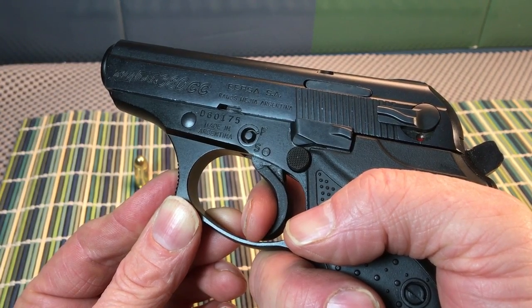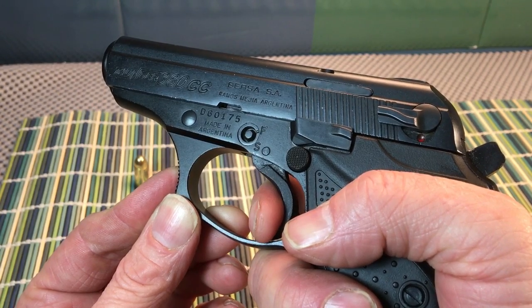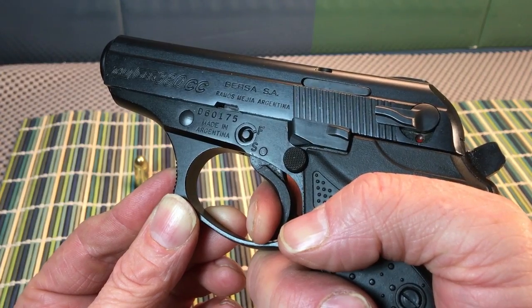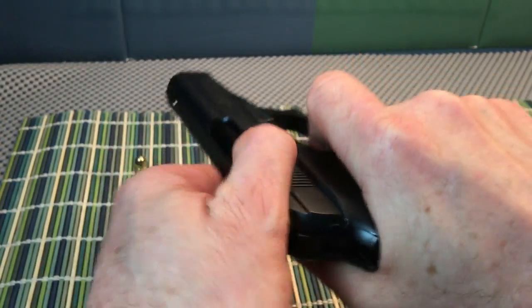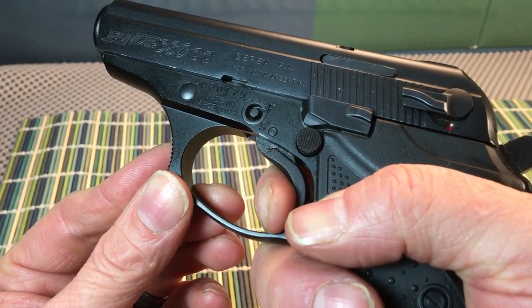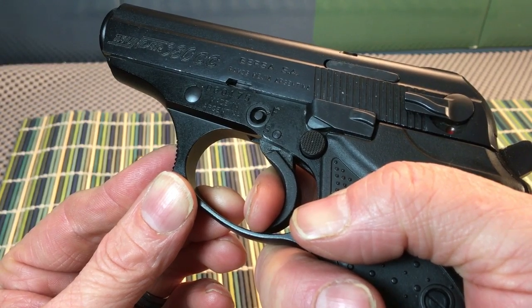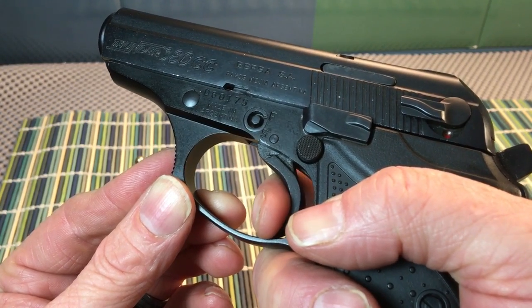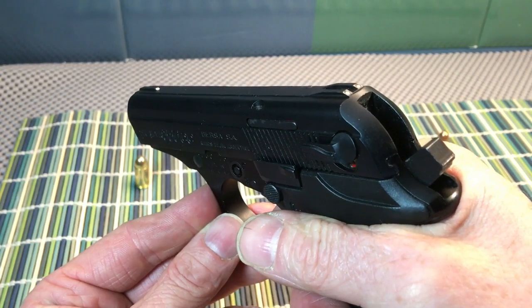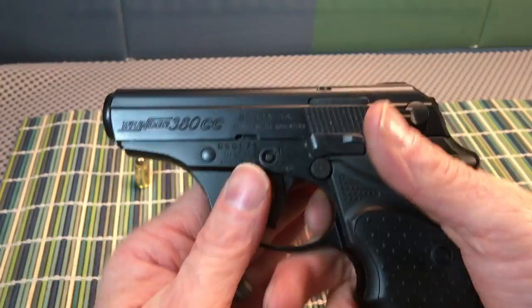All right. That's between 1/4 and 1/2 inch. A little bit of take up here, and it stops right there at the take up. And then your break. One more time. Reset. Nice and audible. The take up is very slight, and then the trigger pull. So not too bad, not too bad.